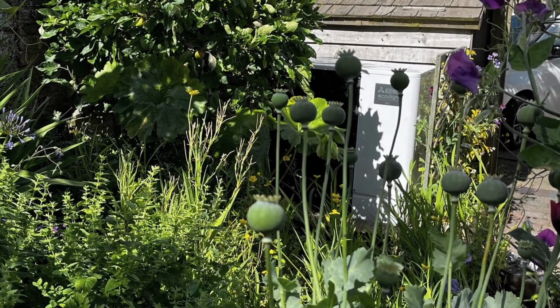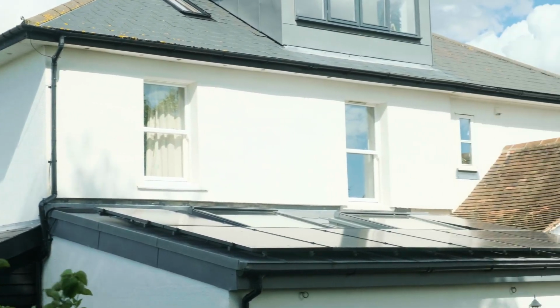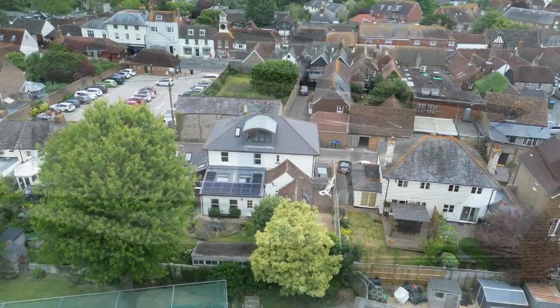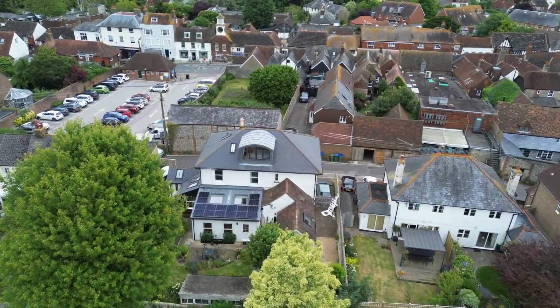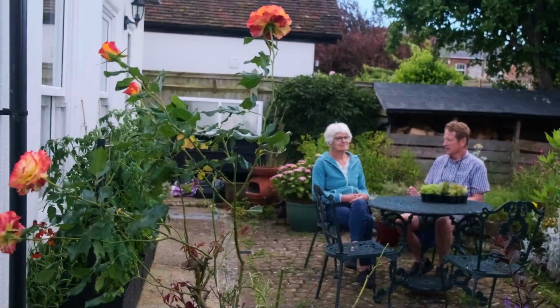Last autumn we managed to squeeze in some solar panels on the back roof. It's a bit shaded, but it covers most of our daytime use and exports any spare back to the grid. Since we're on Octopus, we get 15p per kilowatt hour for this, so it pays for itself quite quickly.